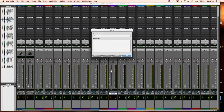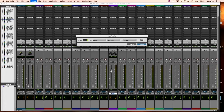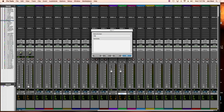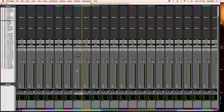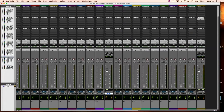I'm going to call that drums. All right, I'm going to put another stereo aux, and we're going to call this one master. And I use auxes for my masters rather than master VCAs because I run audio actually through them. It has more routing options as well. So it's very helpful. I'm going to mute this so we don't hear that in our mix.